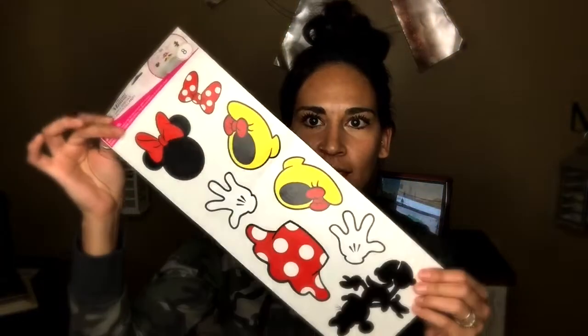Hey YouTube, I'm going to get on here and do a quick Dollar Tree haul. The first thing I picked up was this Minnie Mouse decal.